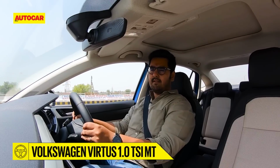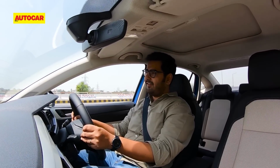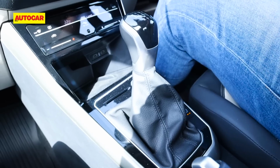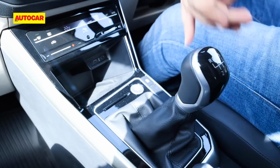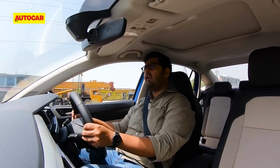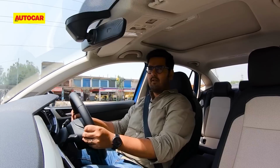What also helps the experience in town is that the gear ratios are well selected, so you won't be changing gears all that often. Gear shifts are nice and smooth, and even the clutch is very progressive, so it's easy to modulate, though some might find the travel a bit long.